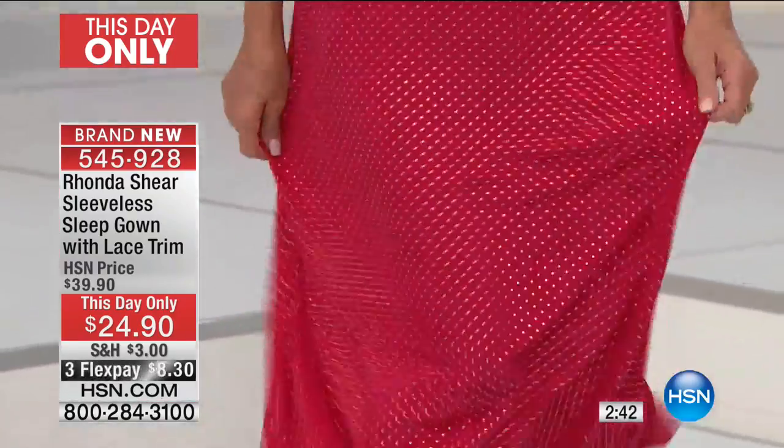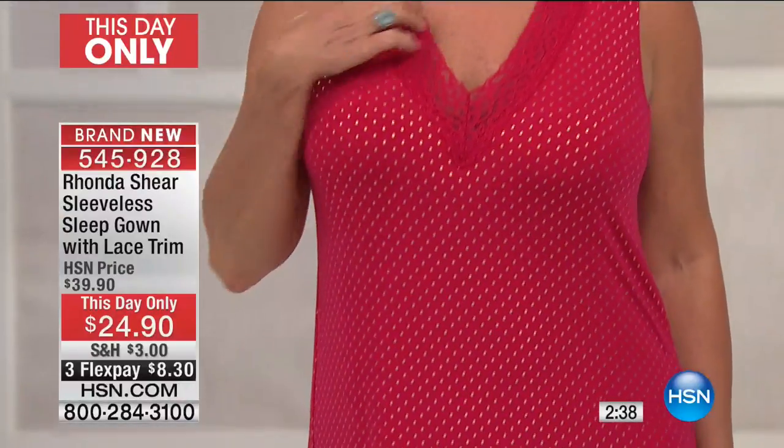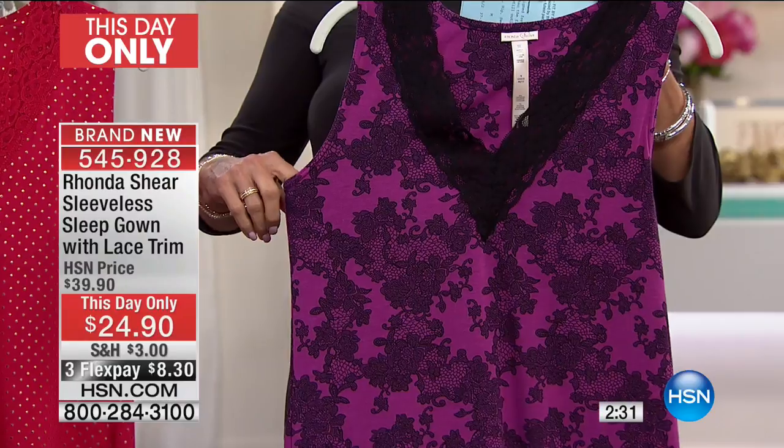And I love the red. Those are little gold foil polka dots. And the black has little silver foil polka dots. Pretty. And then I have the pink, which is called the pink floral. It's a lace print. But you know what? You could wear this as a patio dress.